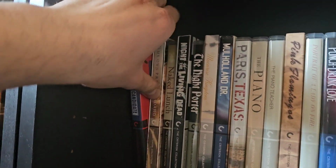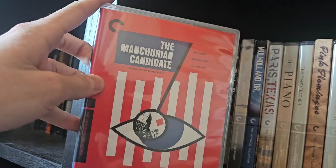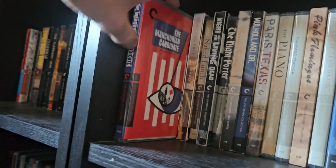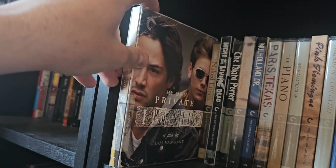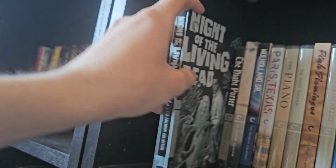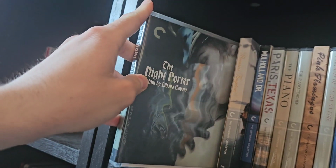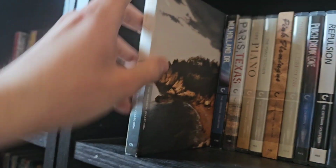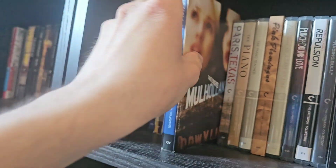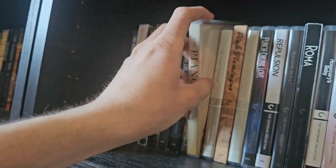All right. So continuing on, we got The Manchurian Candidate. This is the original. This was actually the first Criterion I ever bought, interestingly enough. My Own Private Idaho. Naked Lunch. That's a weird one. Night of the Living Dead, the original. The Night Porter. I enjoyed that movie. Moonrise Kingdom, another Wes Anderson movie. David Lynch's Mulholland Drive. Paris, Texas. That is a masterpiece of a film.